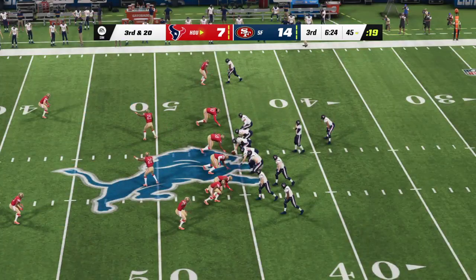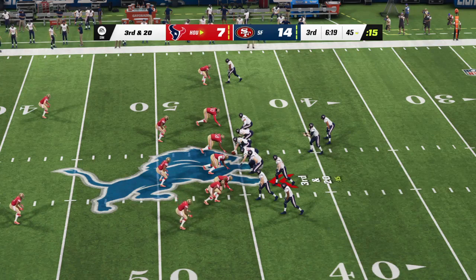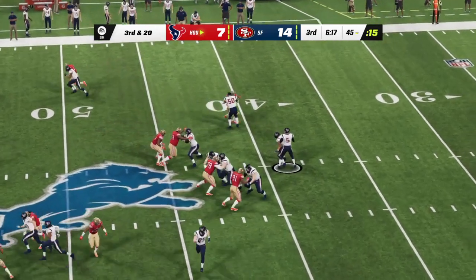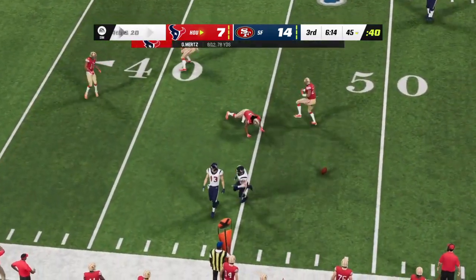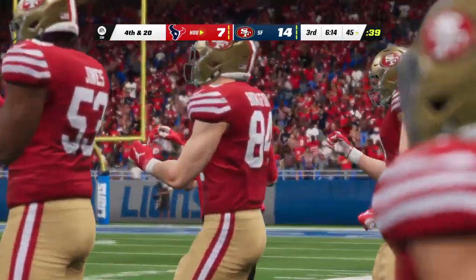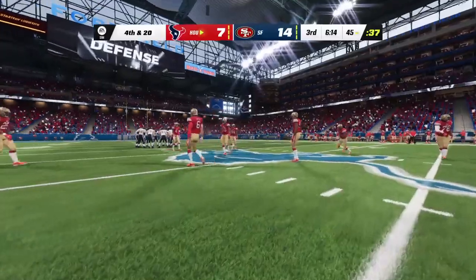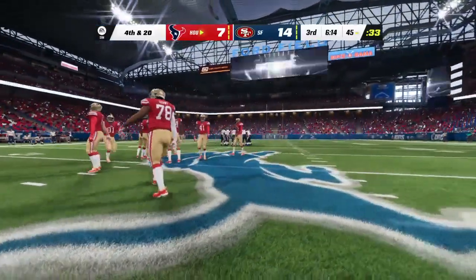7th play of this drive coming up, but a long way to go on 3rd down. Back to throw. And he will not be able to hang on through the contact. It's incomplete. The coverage strong, and now it's 4th down. It appears they're going to come up empty on this first drive of the second half, still down by that slim margin. Yeah, and that's okay.